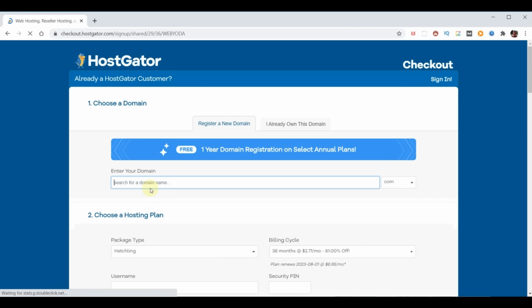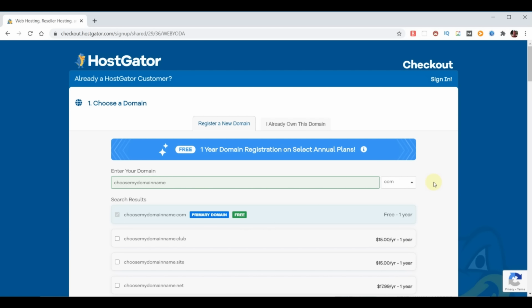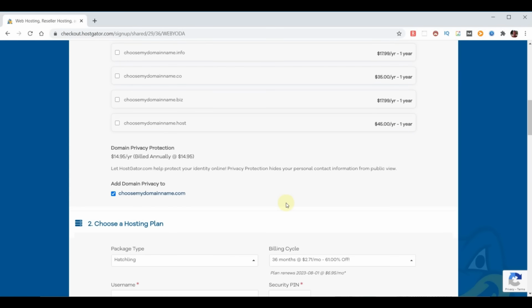The first step is to pick a domain name that works best for your purposes. In my case, for this example, I'm going to choose my domain name, and if we click to the right, it'll tell us if it is available, and in our case, it is available. So we're going to scroll down. The next item is domain privacy protection, and basically what they'll do is for $14.95 a year, they'll hide your name, your address, your information like your email and stuff like that from people being able to see it. Now for me, it's going to be on the website anyway, so I don't feel like I'm giving anything away, so I'm not going to choose to pay for that.